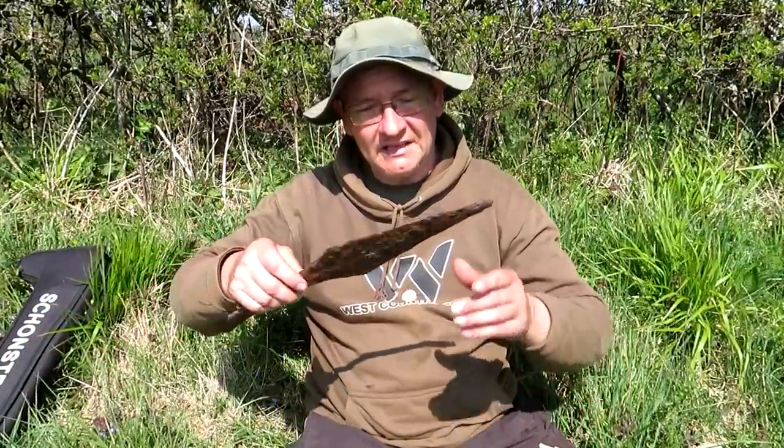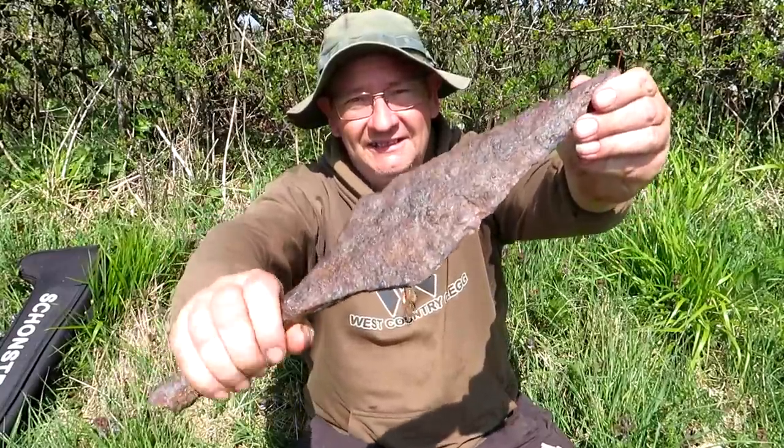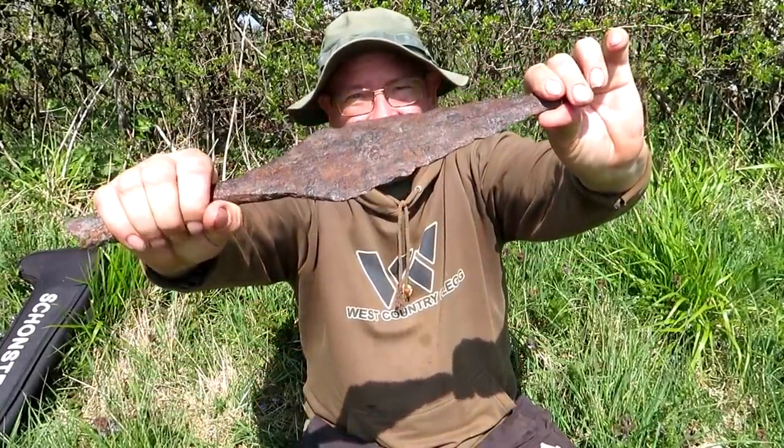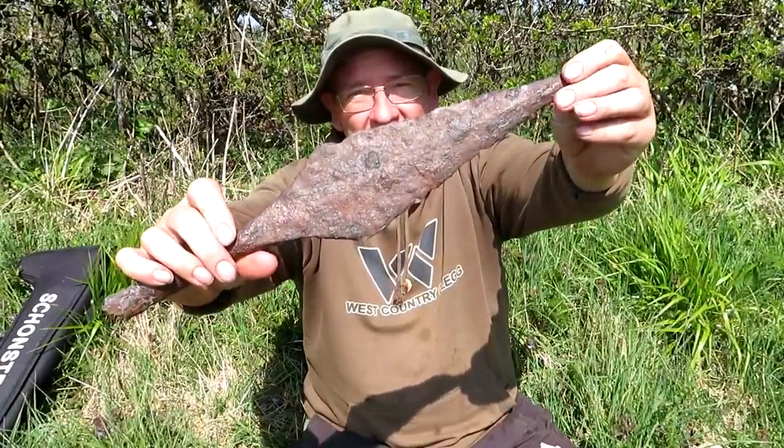And I'm lucky to have found a spear. Here's one of my spears. This is an Anglo-Saxon spearhead. You can see that ridge going through the middle. It's been identified by the finds liaison officer. Well, it wasn't really the finds liaison officer. He didn't know what it was.